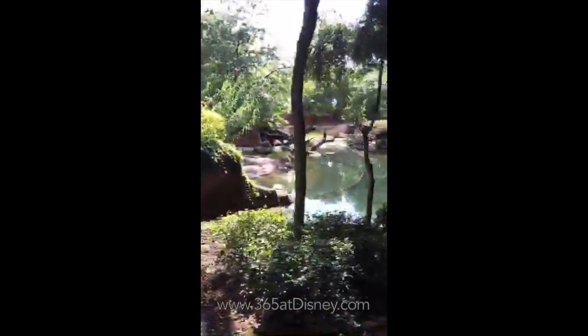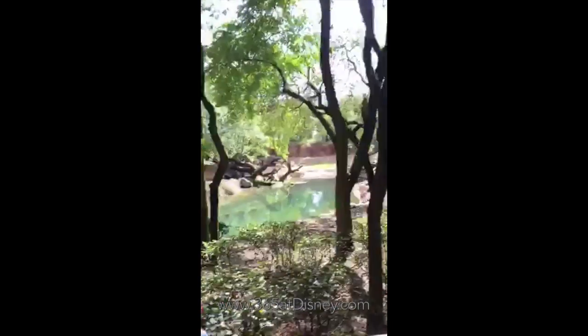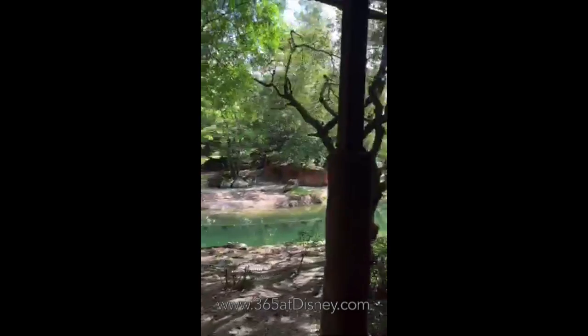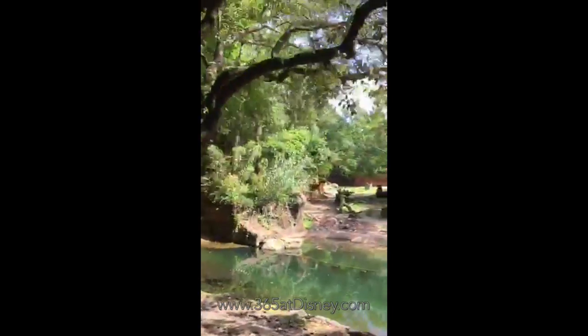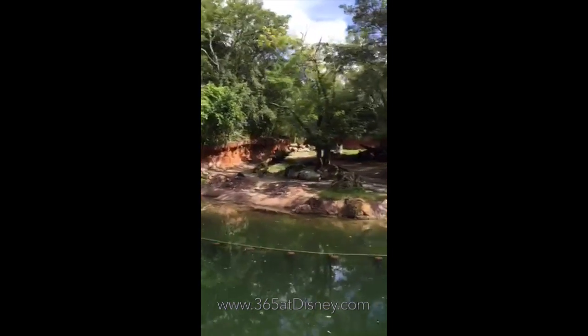We are approaching a very important gathering place for the animals of the forest, and that's the watering hole. It's usually our best chance at seeing some of the more rare species, like the black rhino. So make sure to look real carefully out there on the left for black rhinos. Sometimes they look like big boulders out there. I see boulders. You see boulders? I don't see any rhinos.